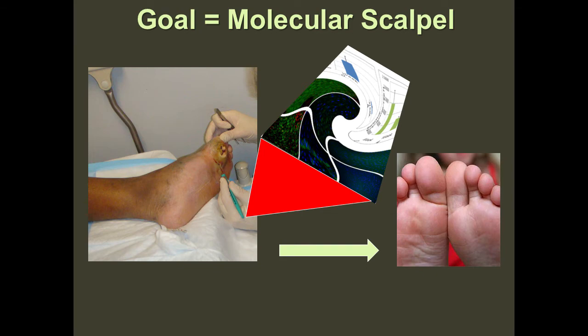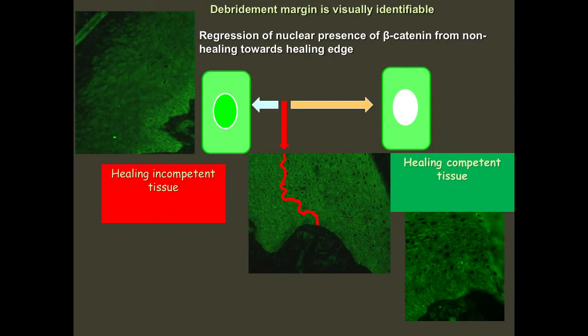What we do know, though, is that if you had a molecular eye, you could see very clearly that here, on one half, you have healing competent tissue. On the other half, you have healing incompetent tissue. You have nuclear expression, for example, of beta-catenin. Here you have healing competent tissue. You have cytoplasmic expression of beta-catenin, no nuclear expression. And right over here, if you had a molecular eye, you could say, there's the line. And if you knew, you could cut right there and cut away the tissue that wasn't able to heal and get to the tissue that is able to heal.